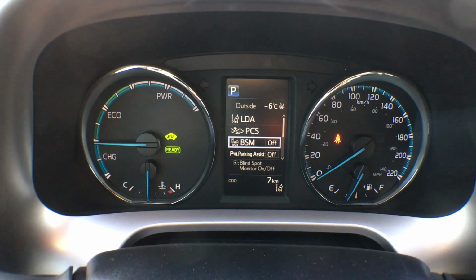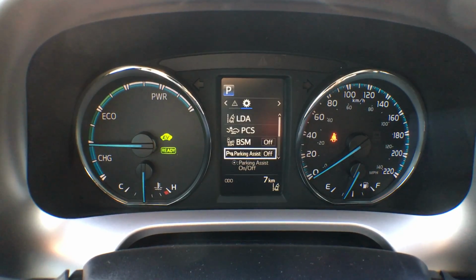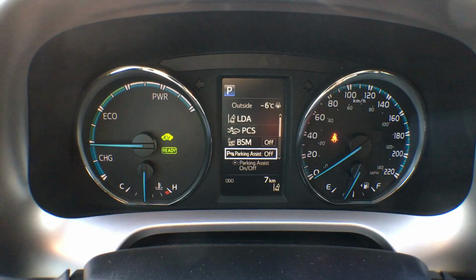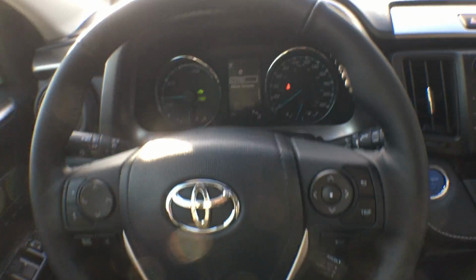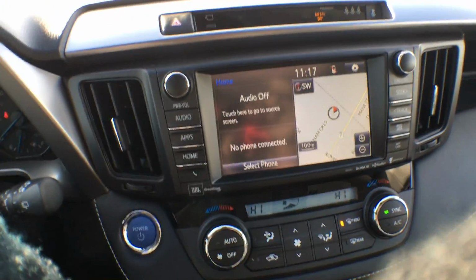Now, it doesn't stop there, of course, Toyota and their safety. We also have parking sonars. So we do have front and rear sonars. They will start to beep and get faster and faster as you do approach something close to you. So tons of safety. So moving you into the entertainment section, because enough about safety, right?